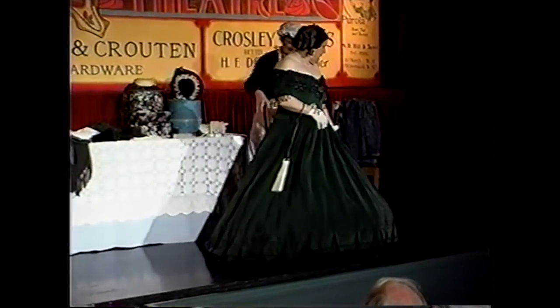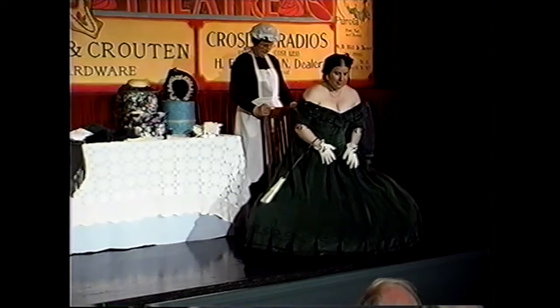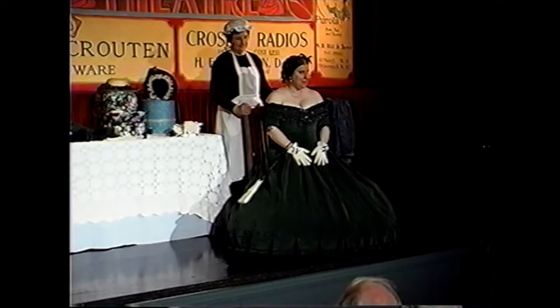Okay, I need you to stand behind the chair and hold it in place for me, so it doesn't scoot out from behind me. This is why Victorian furniture is so massive. And if you notice when I sit, my skirts bell out. They cover up my lower limbs very nicely.